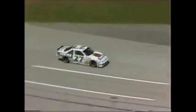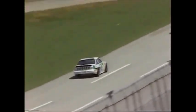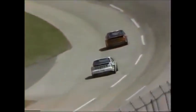As there is Phil Barkdoll passing him, going out of the pits. And the number 27 Kodiak Pontiac builds up speed, headed for turn number one.